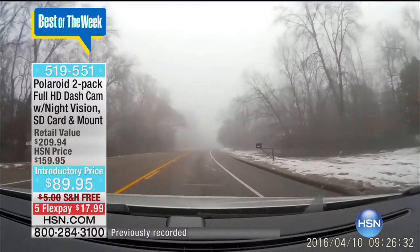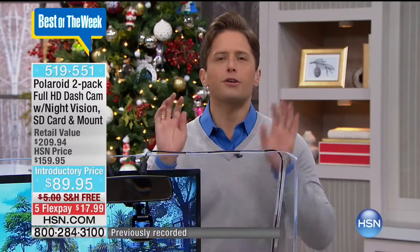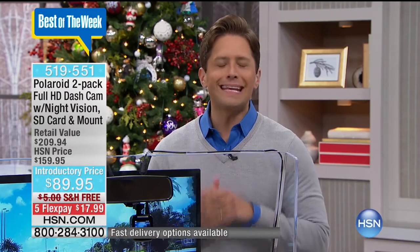If you want to protect the senior citizen driver in your life, but you're worried they don't know buttons and turning it on, you start your car, it runs. They get into an accident, it locks down the footage, and then they hand it off to somebody who knows how to get it off of it. It's such an easy product to use.